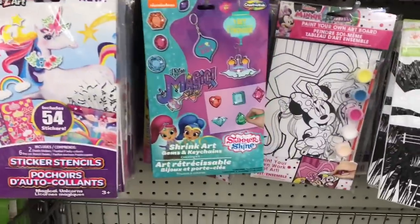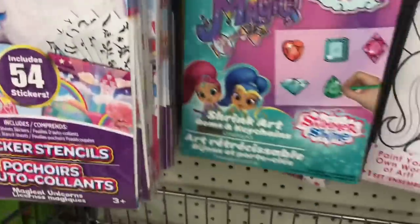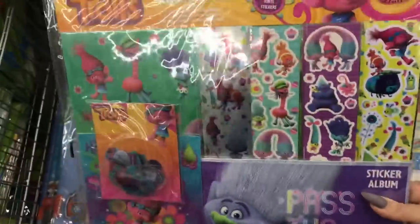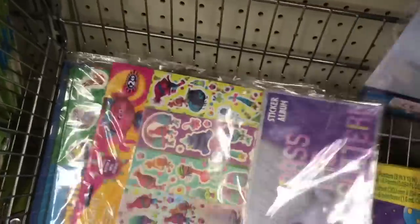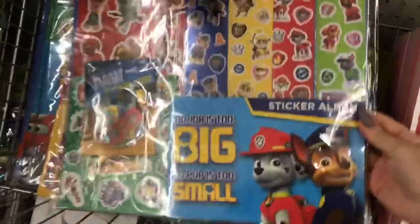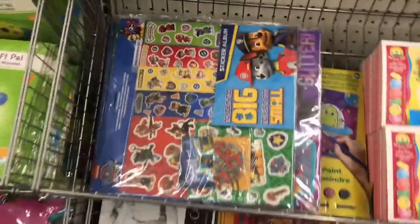Have a ton of Crayola, which I've already spotted a few things kind of hanging around. This is Nickelodeon, oops. Shimmer and Shine sticker kits. I saw the Paw Patrol one. Oh, there's another one right underneath it. But yeah, I did see Paw Patrol at the other stores as well, so I think these are cute little kits as well. Fully loaded. And I think Skye's in that one as well.